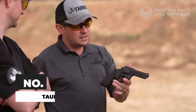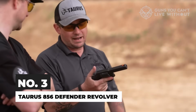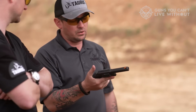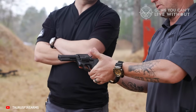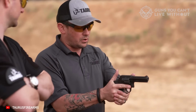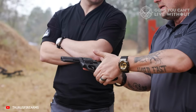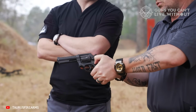The Defender 856 Taurus series blends traditional charm with modern features. Incorporating red dots on revolvers is a fascinating concept. Since there's no moving slide like on an automatic, the optic endures less stress. This setup makes it simpler to keep the red dot in sight and reacquire the target after firing. However, a drawback is that the optic sits higher, adding bulk to what is otherwise a compact revolver. The 856 is not a new model.